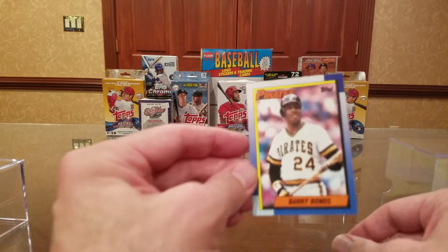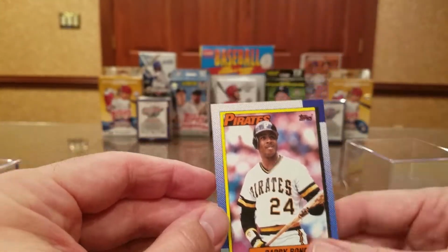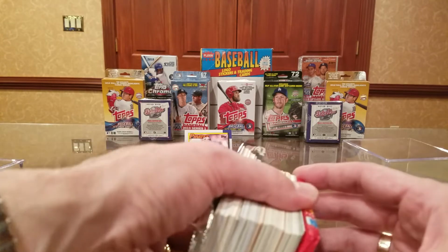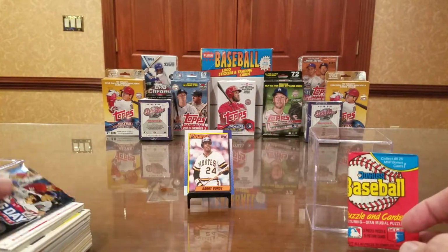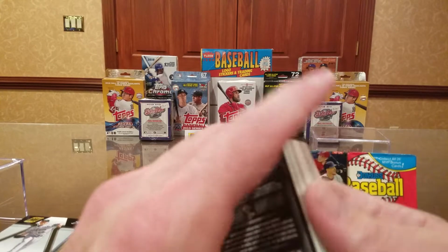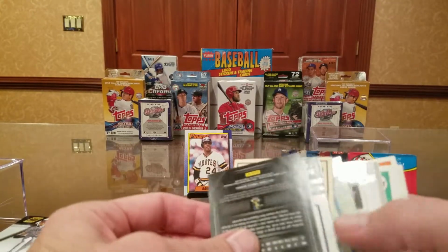That Barry Bonds is in great condition, considering it was on the side there, and sometimes those cards get kind of banged up. That's not the Hall of Famer that we're guaranteed, I hope. He would be in the Hall of Fame, but for his personal transgressions and supplements that he may or may not have taken. And who knows, he may still get in the Hall of Fame. His voting percentages have gone up the past few years. He's getting closer.